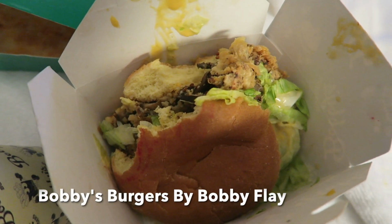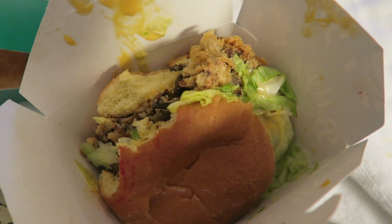Last night I got Bobby's Burgers, which is Bobby Flay's burgers, and I got the veggie burger and some fries. The veggie burger was so amazing. Only thing, y'all, was it had a lot of mushrooms in it, and I didn't like the mushrooms. But other than that, the burger was great.